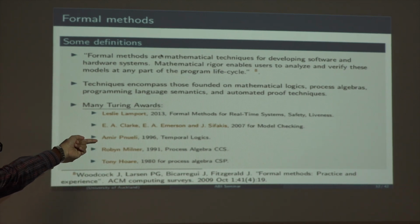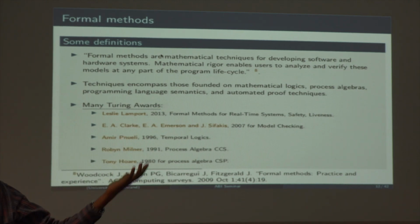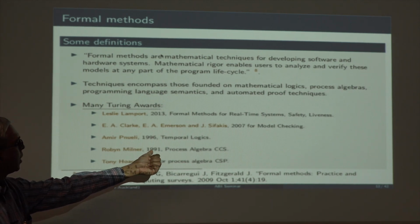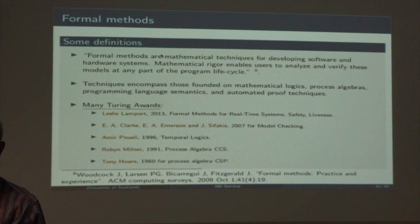And then Amir Pnueli discovered the link between temporal logics invented by philosophers and the safety verification of complex hardware and software systems, in 1996. Prior to that, Robin Milner and Tony Hoare in the UK developed the concept of process algebras to mathematically represent complex concurrent systems. And they both got Turing Awards at different times.